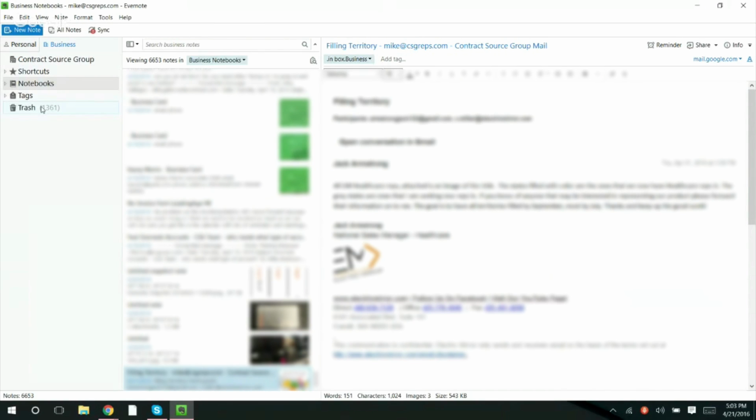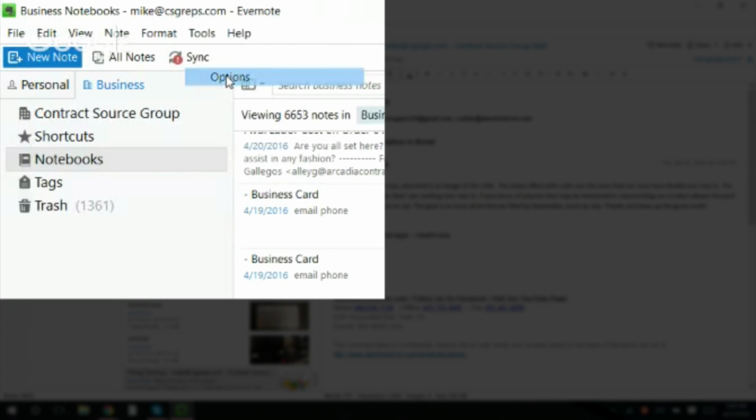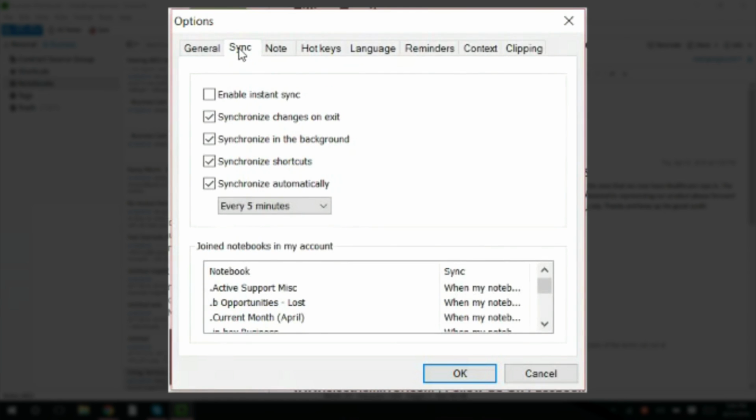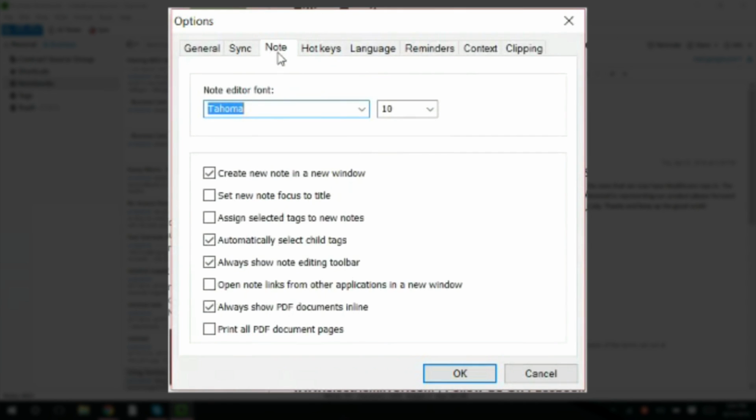All right, so now let's look at the preferences and see if anything has changed there. So if you go to tools, account options, I think. Okay. I agree with that. Let's go to sync. I don't know what instant sync is, but it sounds good, so let's try it. Okay. Yeah, let's try note.